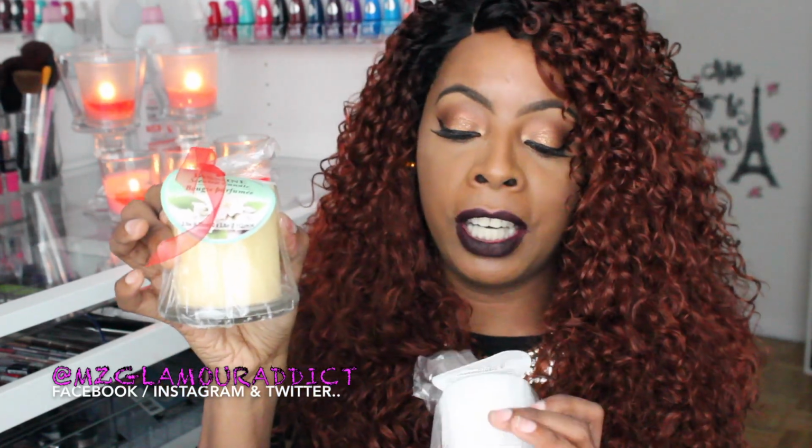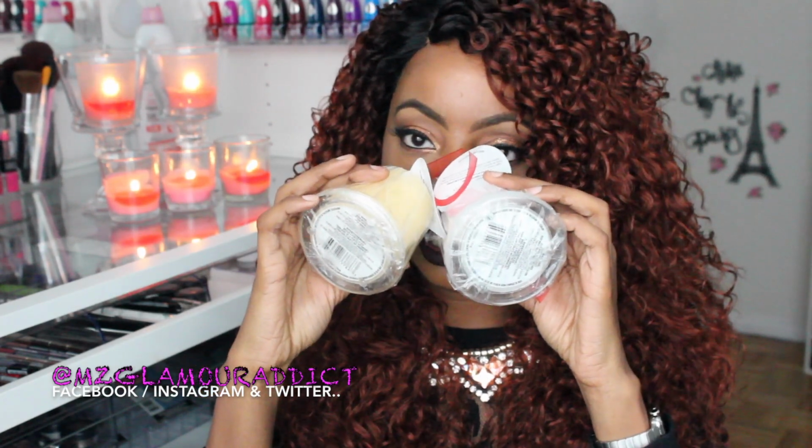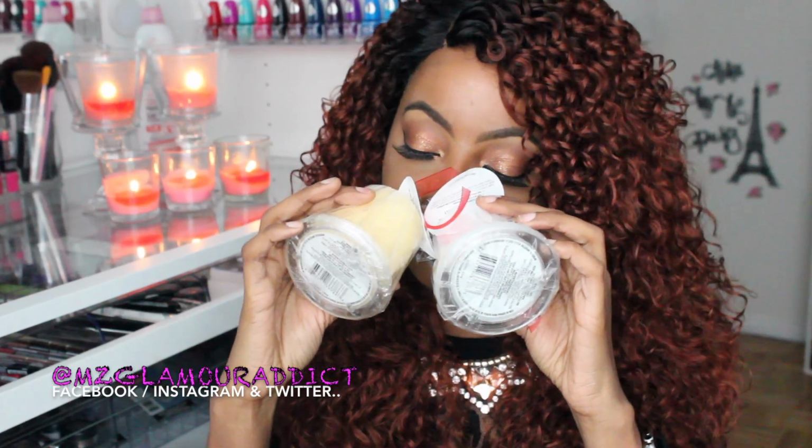So like I said, these only come with the name of the scent that is on the candle. This one is called Jasmine and it's looking like this right here, and this one is called Gardenia, that looks like that right there. And together these smell, oh my god.